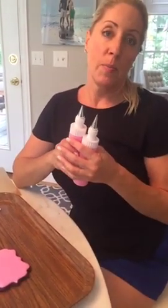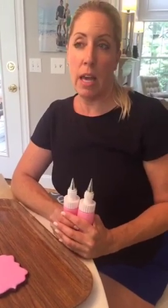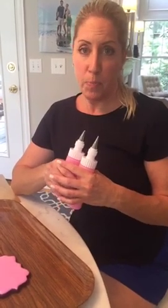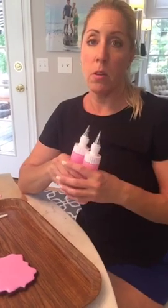What meringue powder? Right now I've been using either CK or the Dream Powder from Creative Cookier. I really like that one. It's a little more expensive, but it's wonderful to work with.